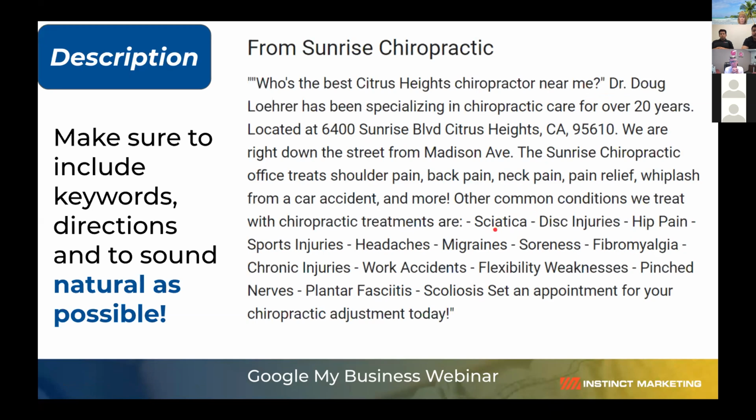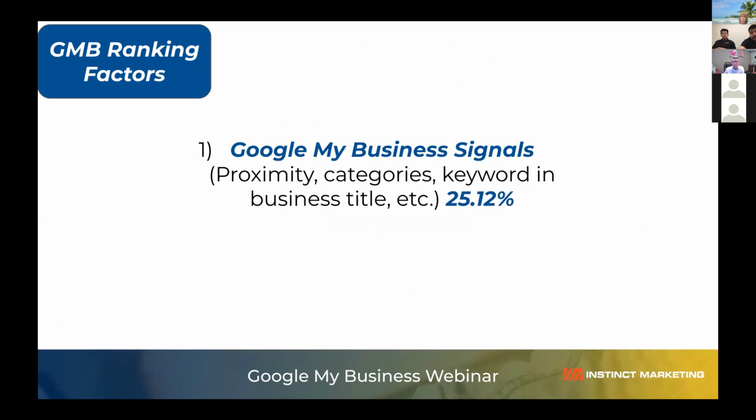So when you see that, we include those keywords, and that has a possibility to pop up, or any of the other things that you may treat. For example, I believe the other doctor, and I don't know your last name, I can't pronounce it, but maybe teeth whitening, braces, root canal, all these other things, you would include that in your Google My Business, or any of the other categories that you may serve. Make sure to include that in there. The better it sounds, the more natural it sounds, the more of a ranking factor this is going to be. And that's the biggest one.